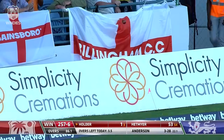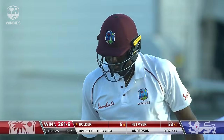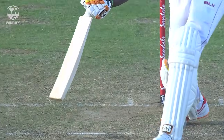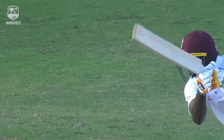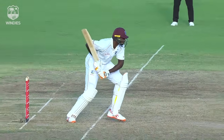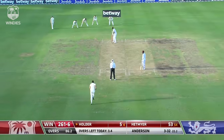Long reach. He has these trigger movements you can see in his stance, Jason Holder. The first thing he does, his back foot goes back and across towards the stumps. Watch the leverage here, that's way wide, but he gets out there. The other important thing is he was trying to hit it squarer rather than straighter because of the wideness on that delivery. Didn't try to overhit it.